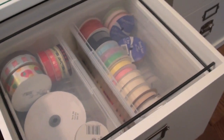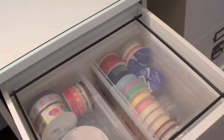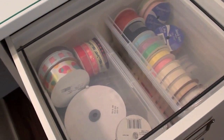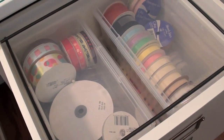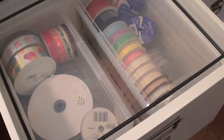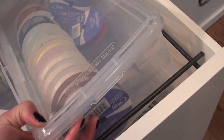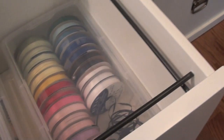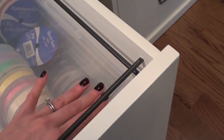And then I have a lot of ribbons. I'm a little obsessed with ribbon. I'm a little obsessed with a lot of things, but I have so many ribbons and I had so much trouble for so long figuring out how to organize them, and this is the best thing I've come up with, and it's really, really nice. So I have these clear shoe boxes from the Container Store, of course, and I've just organized my ribbon in them by type and by use.